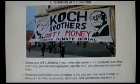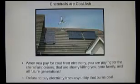Chemtrails will suddenly end when the owners of the coal plants learn that attorneys, government regulators, and the ICC are planning to prosecute them. Prosecuting the billionaire criminals is the goal we must work toward. So forward this video to activists, attorneys, and government regulators. When you pay for coal-fired electricity, you are paying for chemtrail poisons that are slowly killing you, your family, and all future generations. Refuse to buy electricity from any utility that burns coal.